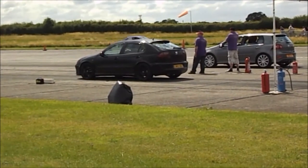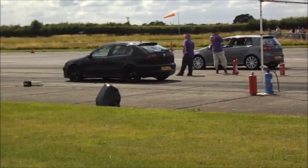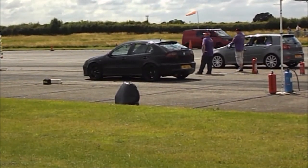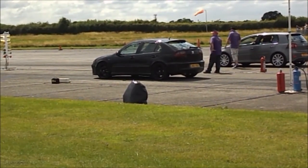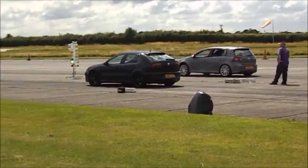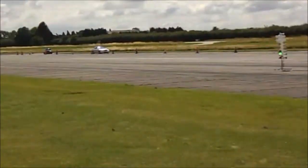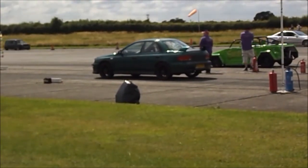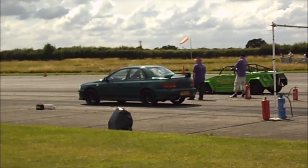Gets there first, 13.73 at 103, 15.46, 90 miles an hour in the left hand lane. Takes it 14.91 to a 15.21, 99 miles per hour on the left, 93 on the right.